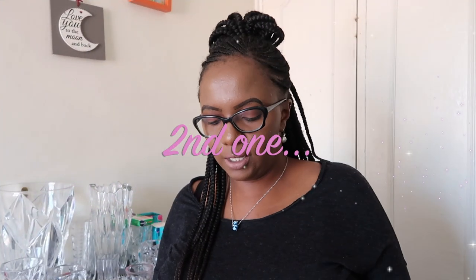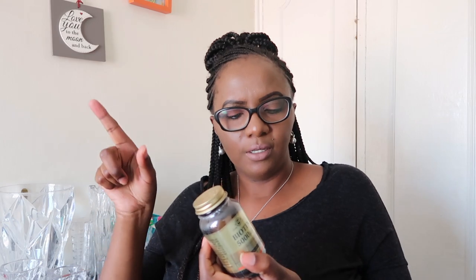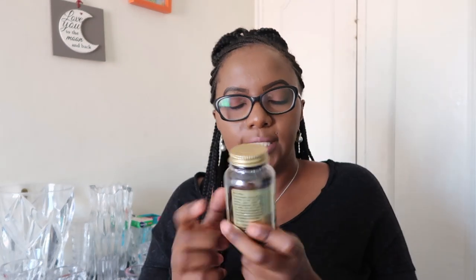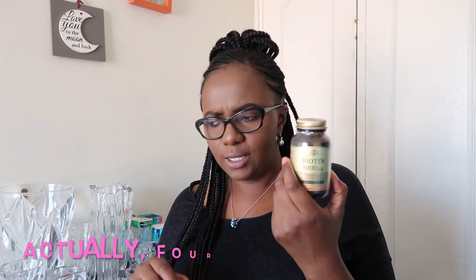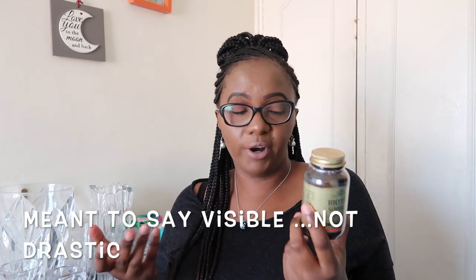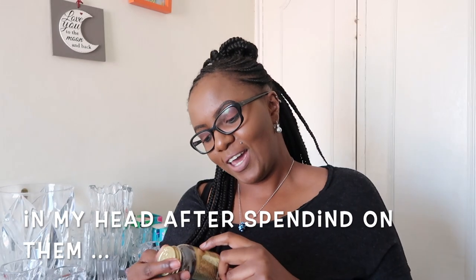What I've been using is this biotin, 500 micrograms or what, I can't remember. So it's 5000, not 500, and there are 50 vegetable capsules inside. I've used about 3 bottles so far from last year, and they're okay. I didn't see such a drastic change. I'm not sure whether I used them right, because I did used to have one daily, which says on the instructions, but I think they did something.